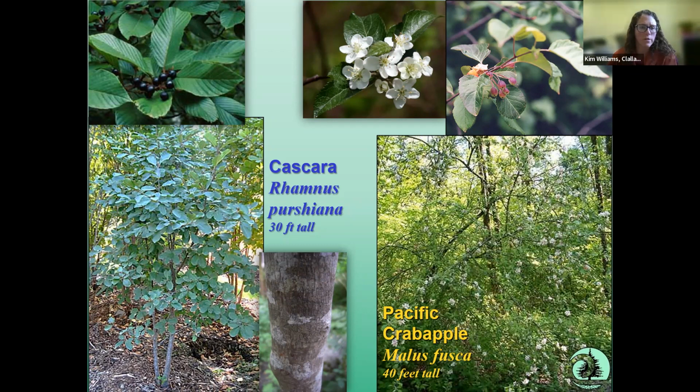They have that cluster of flowers up there, and the quail love them, and they do lose their leaves. Both of these trees lose their leaves, and like the Pacific crabapple, in the wintertime, it kind of looks like just a massive mess of sticks. So that's what you get with the crabapple, but a great, great bird tree.